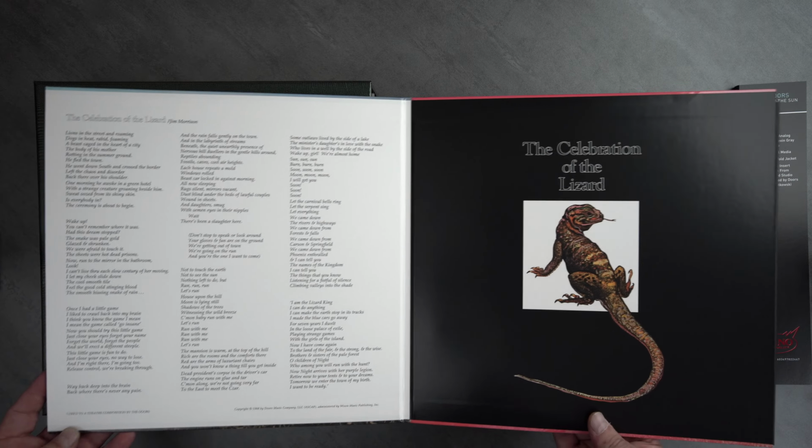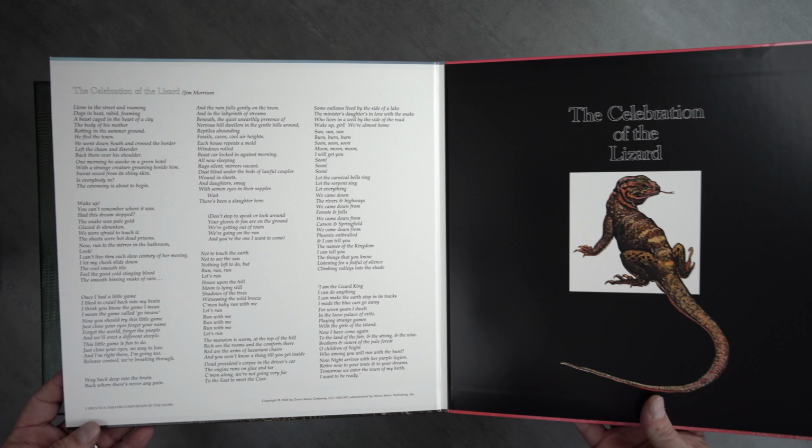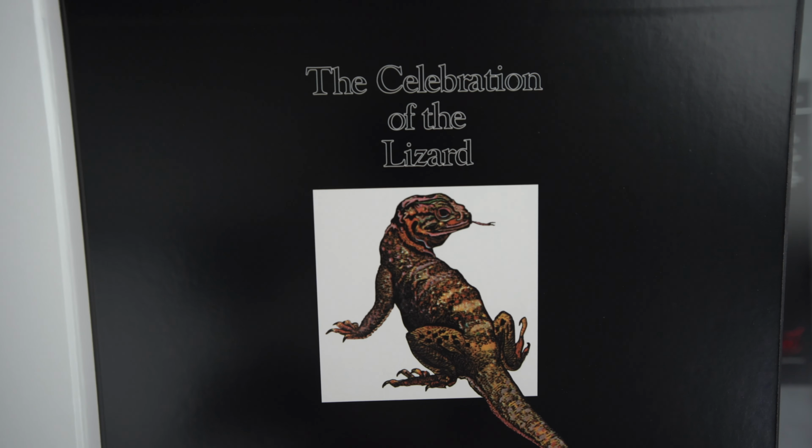And Not to Touch the Earth, it's one of those songs that really stuck with me from the movie, as we're going to see later when we talk more about the movie in a minute. That song really stuck with me in the movie, and the movie was the first time I ever heard it. I'm pretty sure there's a bunch of live versions of Not to Touch the Earth out there too. I think it might be on Absolutely Live. It's not on the Live in Detroit, but I love that track on this record.